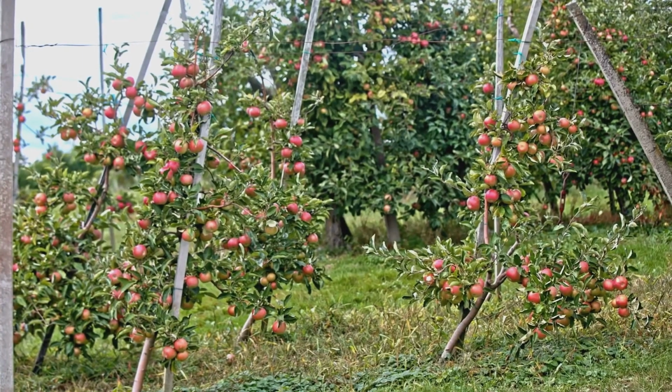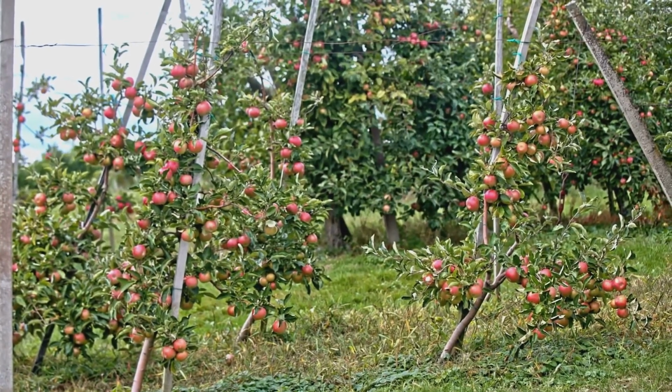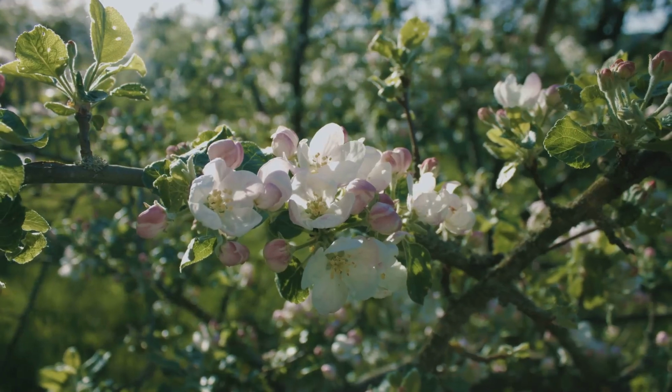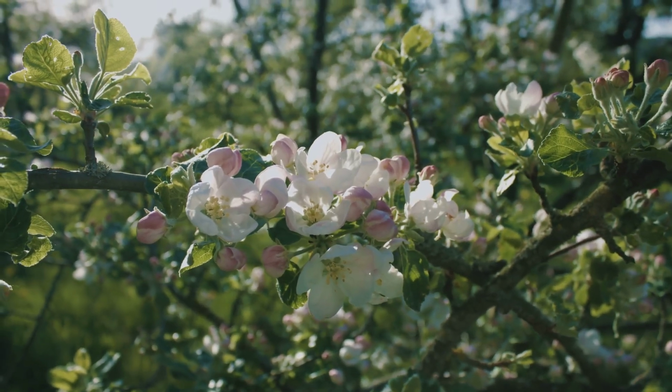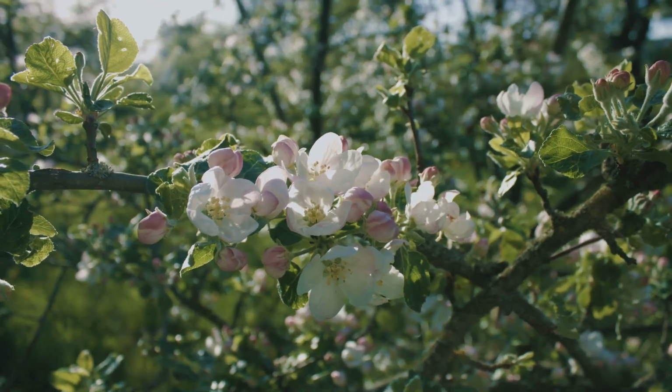Did you know that apple trees can be grown from seeds, but the resulting apples may not be the same as the parent tree? This is due to the complex genetics of apples. This is because apples are heterozygous, meaning they have a diverse genetic makeup. Each seed can produce a completely different apple variety.